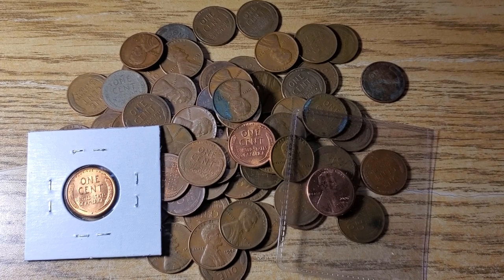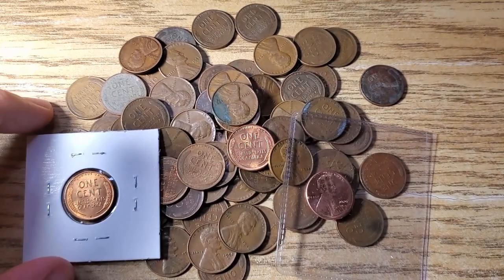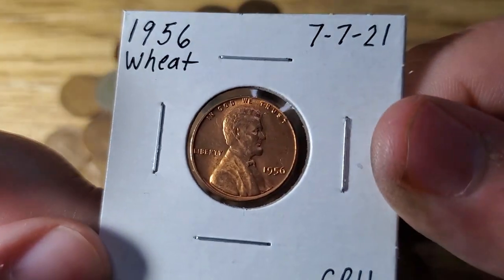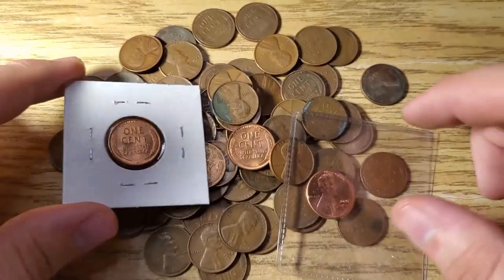But out of six boxes, we got 72 Wheat Pennies. 72 Wheat Pennies. And let's divide that by six boxes. So that's an average of 12 Wheat Pennies a box. So that's about average for me. Now I would say our two best finds were probably this. I showed this earlier, this beautiful 1956 Philadelphia Wheat Penny in just really nice condition.